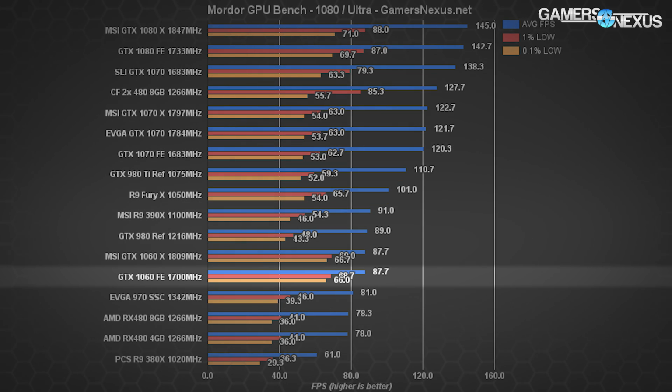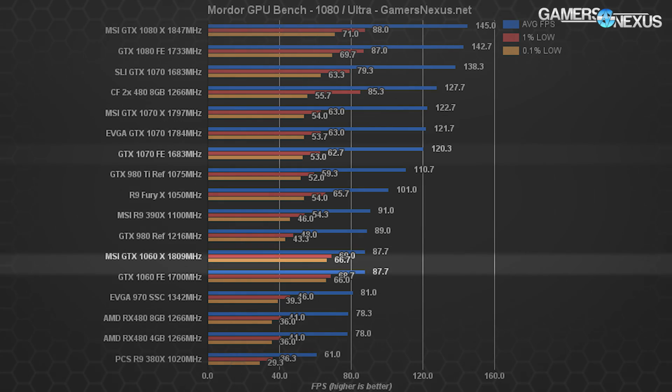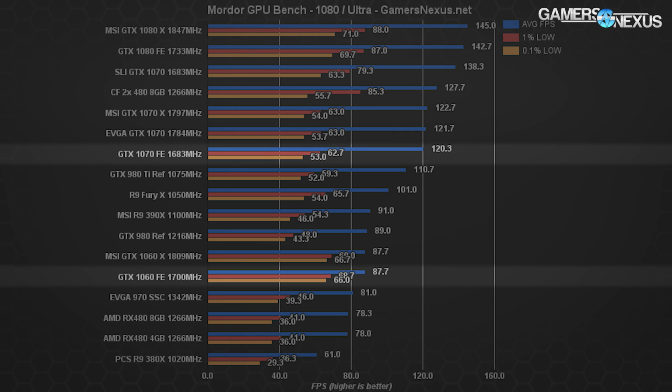Those very tightly timed 1% and 0.1% low values you're seeing on the GTX 1060 are largely a result of its generally stable clock rate, and the other optimizations in architecture also help, of course. But the GTX 1060 outputs 87.7 FPS average, 68.7 FPS 1% low, 66.1 FPS 0.1% low, and the RX 480 as comparison is at 78 FPS average. The percent difference between the two, 1060 FE and RX 480 reference, is 11%, with the 1% lows differentiated by 50.5%. Looking at the MSI 1060 Gaming X pre-overclocked, we're hitting about the same FPS, so it's mostly a thermal advantage, and the difference between the 1070 and 1060 FE cards is 31%.